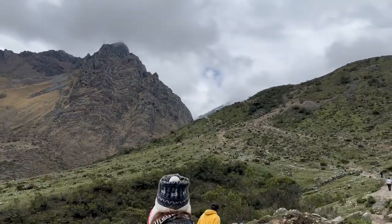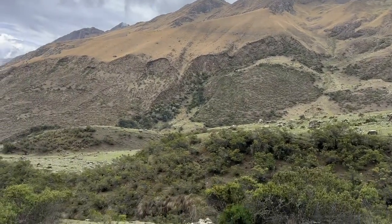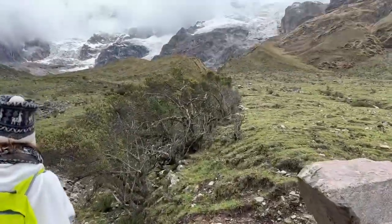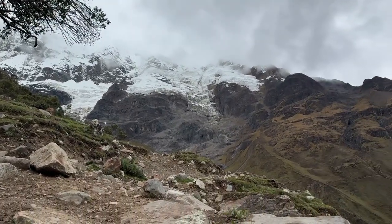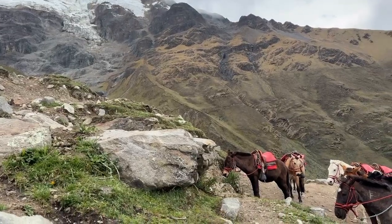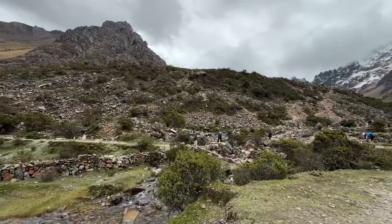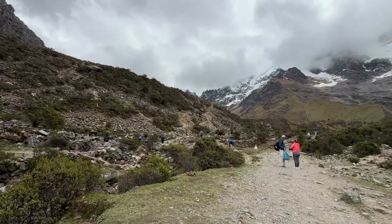Over time, glaciers formed on top of the mountains because of the freezing temperatures at high altitude. As the climate gradually warmed, parts of those glaciers melted, and the meltwater collected in natural basins between the mountains, creating lakes like Humantay. The reason the water looks so bright turquoise is because of tiny mineral particles from the glacier, often called glacial flour. When sunlight hits the water, those particles reflect blue and green wavelengths, giving the lake its famous color. Even today, the lake continues to be fed by melting glacier water from the surrounding snowy peaks.